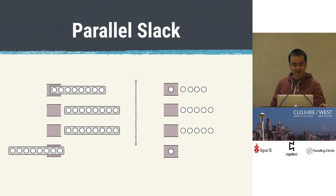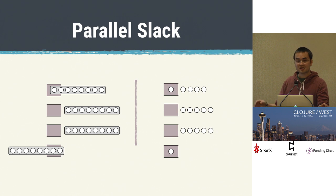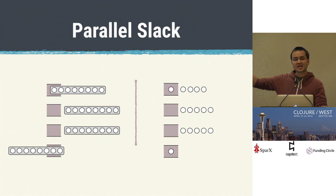The next idea here that we care about is parallel slack. From what I just told you about amortizing the overhead with granularity, you might say, okay, I'll just split my collection into a number of sub-collections equal to the number of cores that I have, right? So if I have 4 cores, I'll just have 4 sub-collections, and then there'll be very little overhead there, right? But then you can run into a problem where, let's say, the processor gets stalled on one of these sub-collections for whatever reason, right? Then you have all these elements bound up in the sub-collection that can't be processed when you have other processors that are free, right?